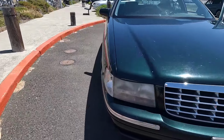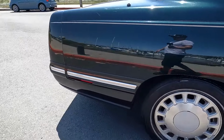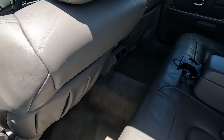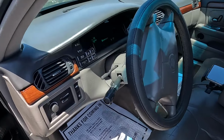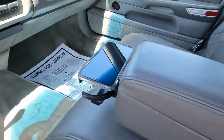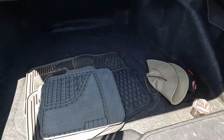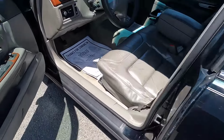Nice and clean. It's a clean DeVille, man. Clean Cadillac. Check the back out. Big and friendly. AC blowing cold, radio work, everything work. Pop the trunk. Big old trunk back here. Throw a couple bodies back there. Yeah.